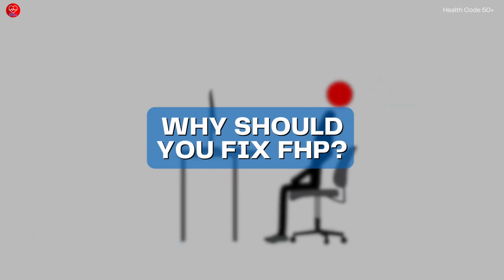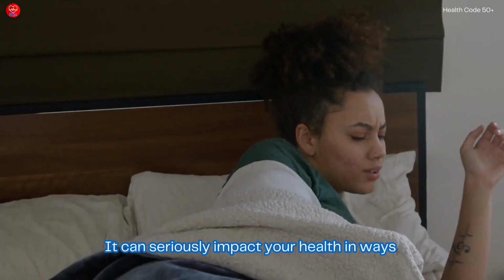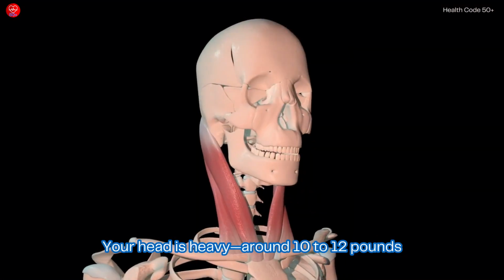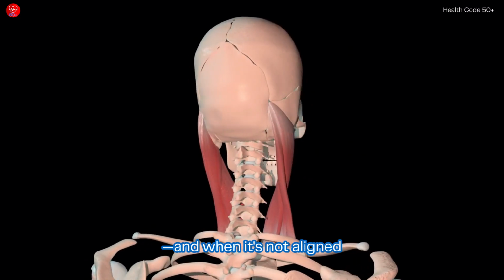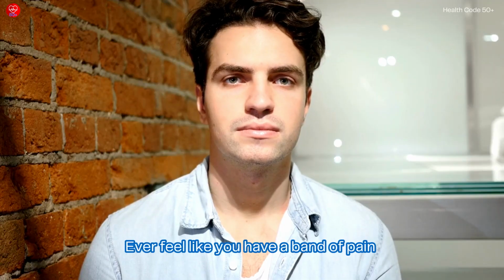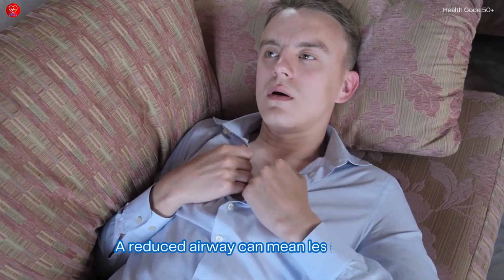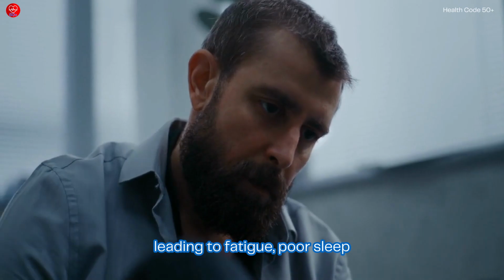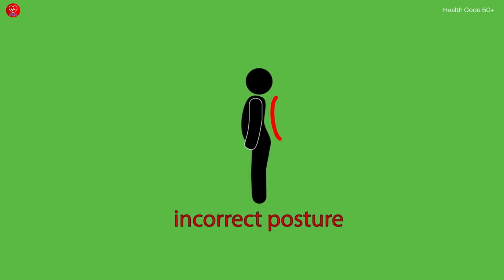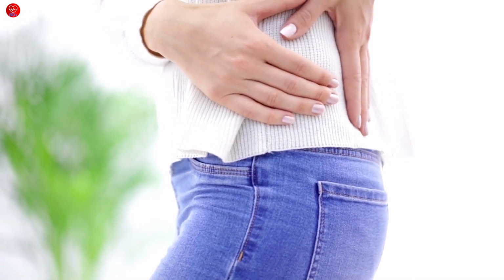Why should you fix FHP? Okay, so FHP isn't just about looking hunched over. It can seriously impact your health in ways you might not realize. Neck pain and tension. Your head is heavy, around 10 to 12 pounds, and when it's not aligned, your neck muscles have to work overtime to support it. Headaches. Ever feel like you have a band of pain around your forehead? That could be tension from FHP. Breathing issues. A reduced airway can mean less oxygen, leading to fatigue, poor sleep, or even conditions like sleep apnea. Poor posture everywhere. FHP can affect your whole body's alignment, leading to issues with your back, hips, and knees.